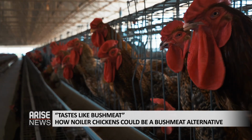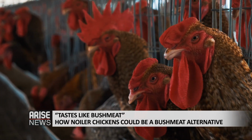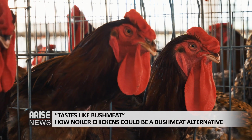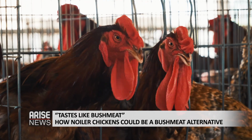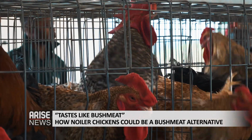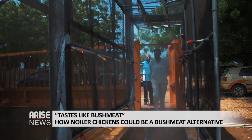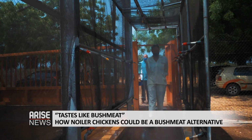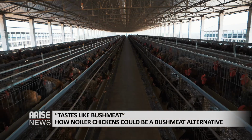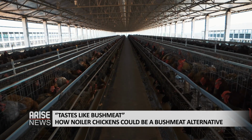These chickens that you're looking at grow over 3 times larger and produce 4 times more eggs than native chickens normally do. They are called Noilers, and among several reasons, including addressing food insecurity and hunger, they are bred to reduce bushmeat hunting and consumption in rural Africa. The breed was developed here in Nigeria by this very farm I'm on today, Amo Farms, and is a hybrid of carefully selected positive traits of exotic and local chicken.